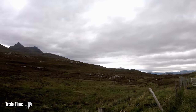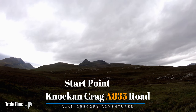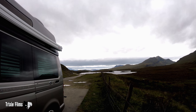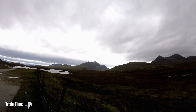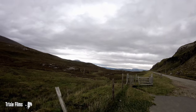In Assynt again. Today, I'm going to climb up there, Cul Mor, which is a Corbett. I'm parked up near Knockan Crag, which is over there. And my footpath is over here where that telegraph pole is.